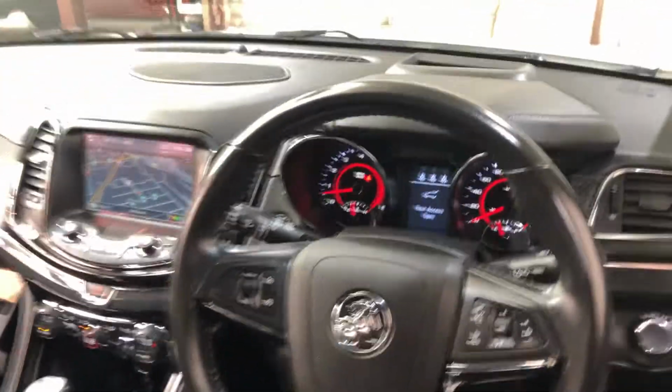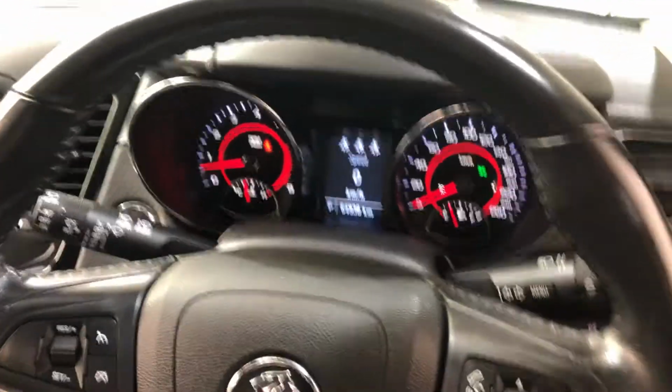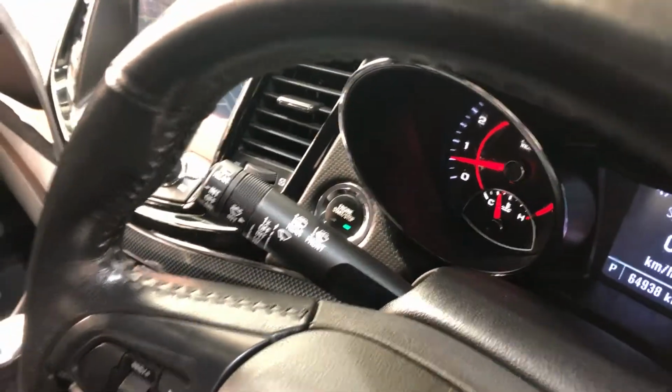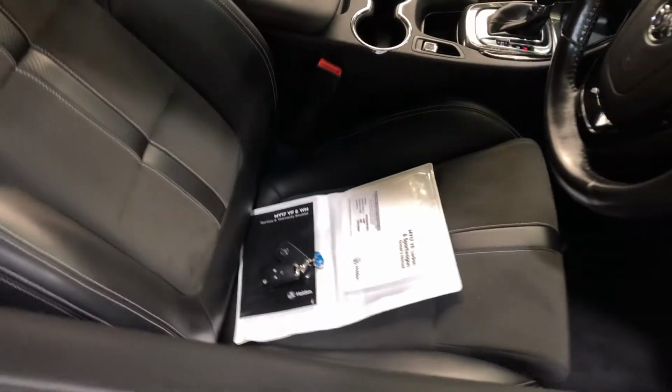This car has traveled a low 64,000 kilometers on the clock. It is also push button start. It comes with two sets of keys and a full set of books.